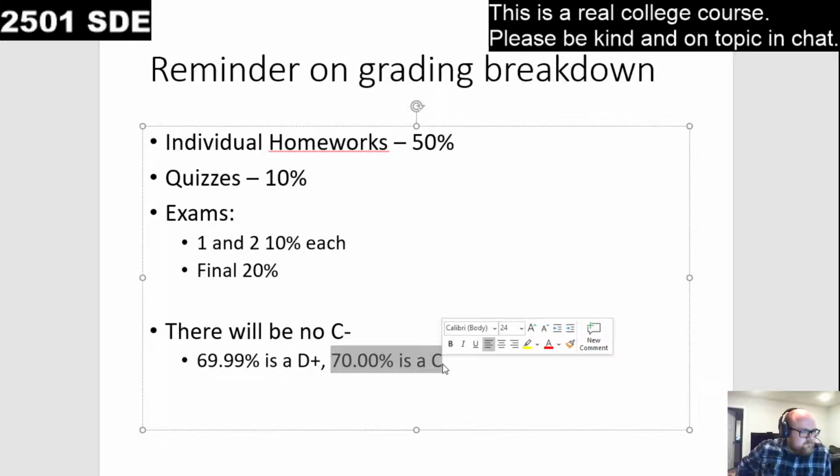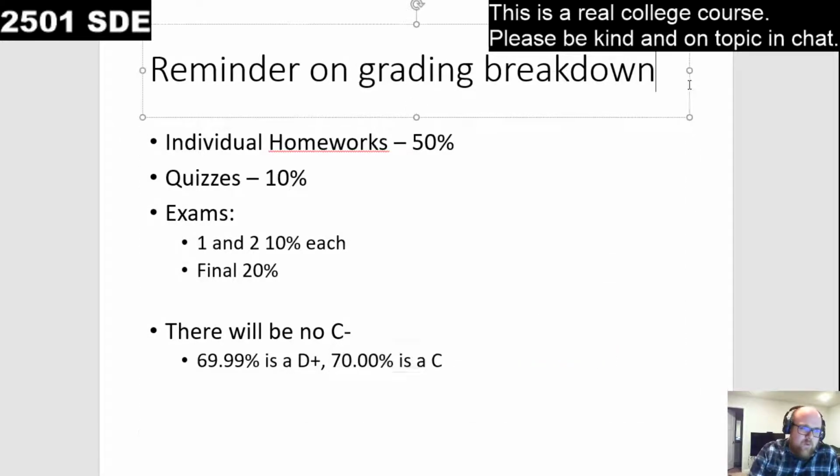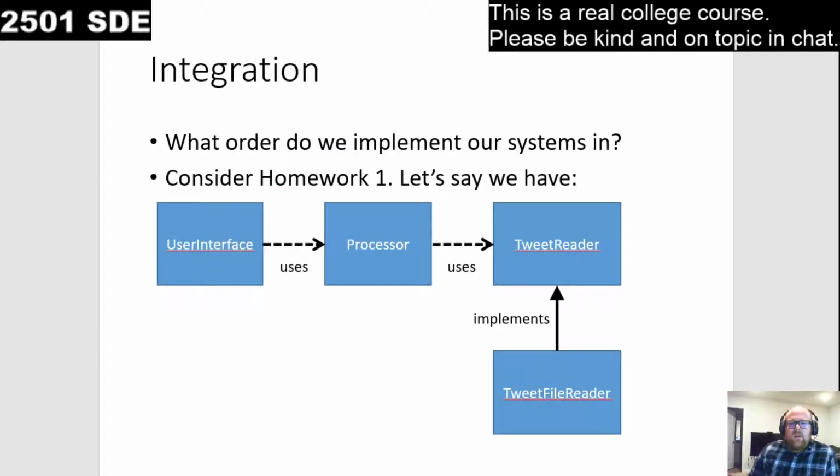All right. Well, with that, today we're going to be discussing integration. What do I mean by integration? Integration is the order by which you are going to complete the various programming tasks in your system. Let's think back to homework 1 slash homework 3. Let's say we did something like a three-tiered architecture, where this is our user layer, this is our controller layer, and this is our data layer for some small snippet of the program, say tweet reader. By the way, tweet file reader implements tweet reader. I don't have the right arrow here, but that's because I can't really figure out how to make the right arrowhead in PowerPoint. So that's why I just labeled it.